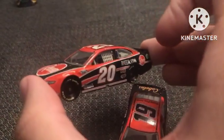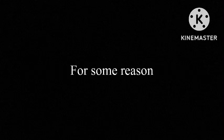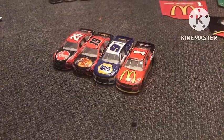So, I still really like this car, though. This is a really cool looking scheme. But I wish I could get his DeWalt scheme. I should also mention, I forgot to mention, I also can't find his car on Amazon for some reason. It's just non-existent. I just can't find it. It's the only driver I can't find the diecast of on Amazon, at least for a good price. So those are all the cars that I got from the Authentics line.